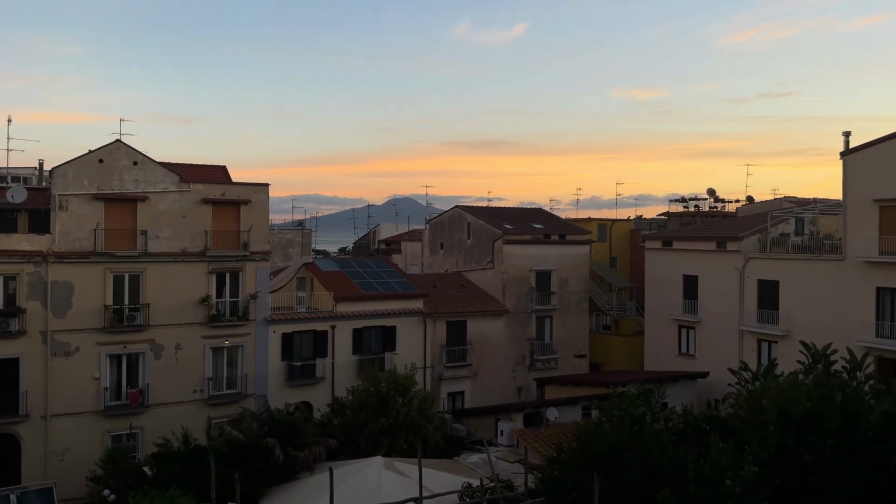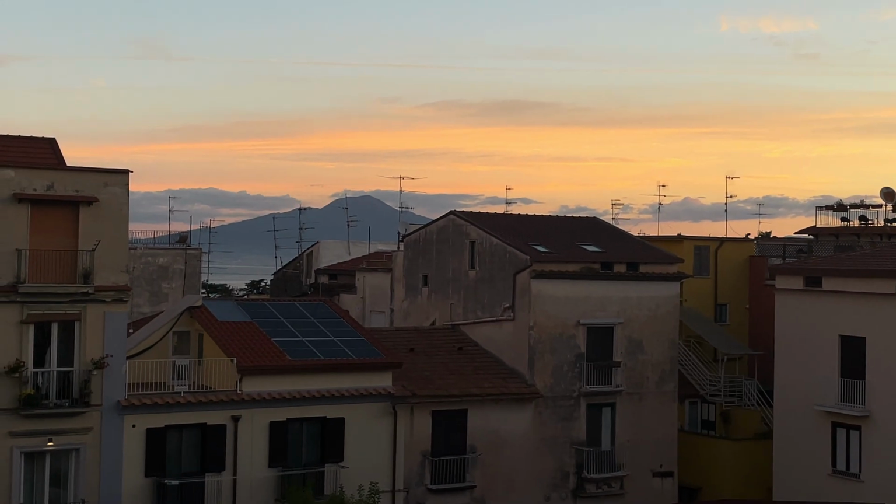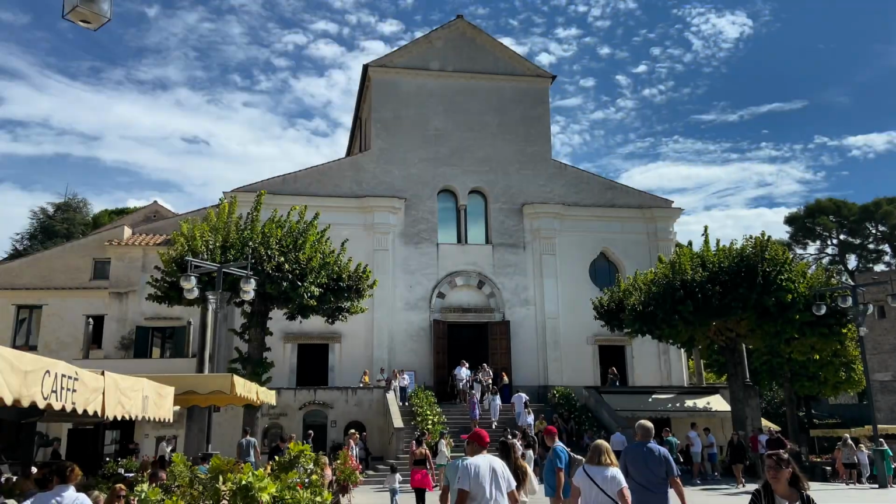Our last tour for the trip was an Amalfi Coast tour by boat. We started in Ravello, visiting Isola Ruffolo.